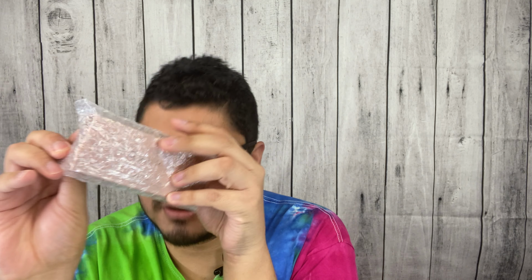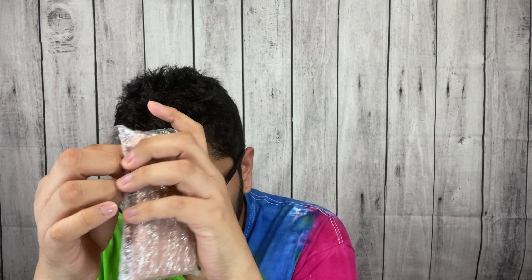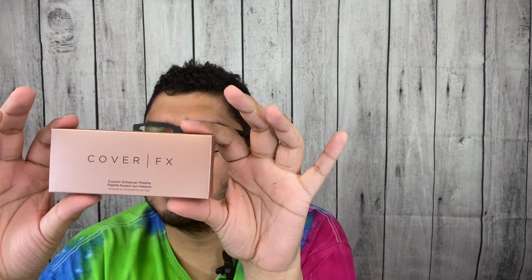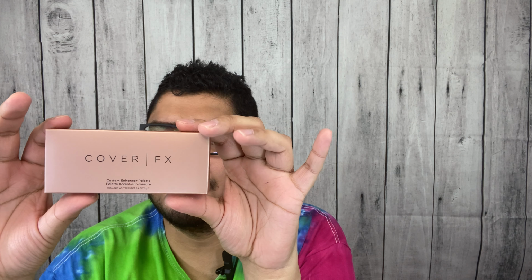Next up, I have this product. This is Cover FX. This is the Custom Enhancer Palette. This was retailing with 3 best-selling shades for $42. Okay. This is what it looks like. It contains Candlelight, Sunlight, and Blossom.